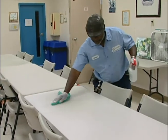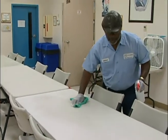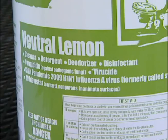That was the previous complaint from a lot of patrons who frequent our facility, especially the ones that come on a daily basis. They didn't really care for the smell of the products. These products either have a very pleasant smell or a neutral smell where you can't really detect it.